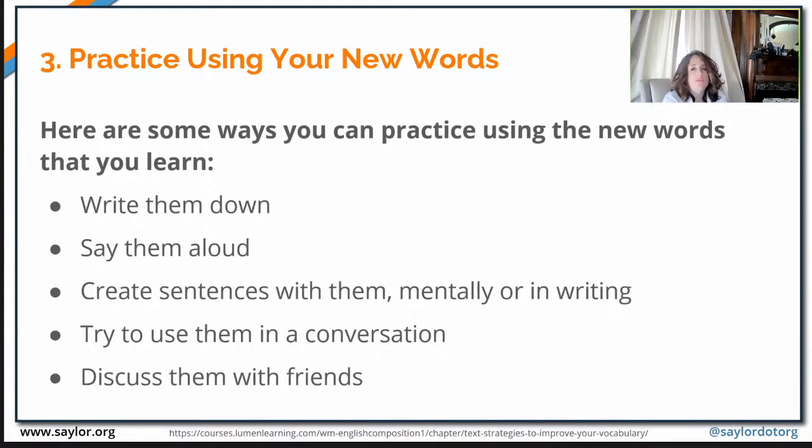Practice using your new words. So when you have a new word, using it really helps you apply what you know it means. So that's one of the first steps that you can do to really help you keep those words within your vocabulary. So you want to write them down. You want to say them aloud. Create sentences with them mentally or in writing.